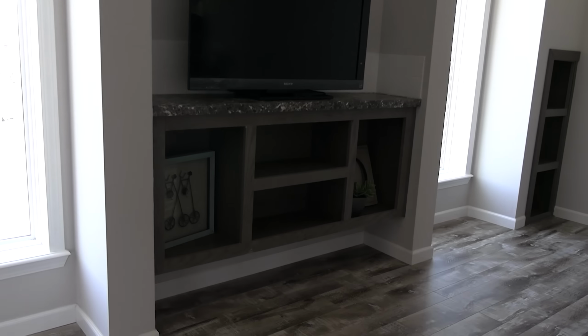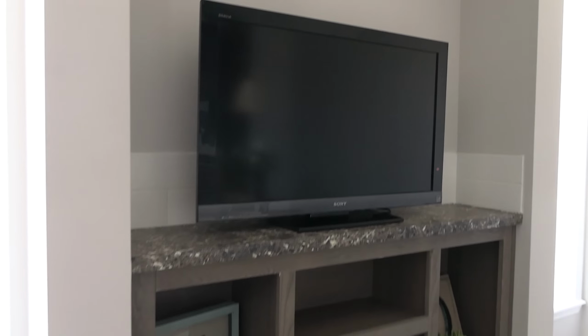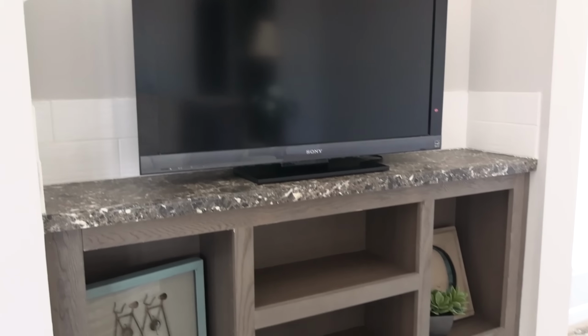Got a little built-in entertainment center here in this little room. Got some shelves right here.